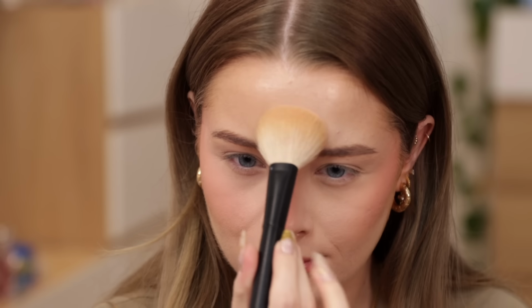So even though the e.l.f. one has definitely got more coverage, I don't know if you can see, it looks a little bit more cakey underneath my eye. I feel like it's clung to the lines a little bit more and given me a bit more texture. Let's see actually if I add a bit of the e.l.f. one under this eye, if it will give me a little bit more coverage as well. That's looking really nice. On the rest of my face, I'm going to use a brush. Let's see what happens on my forehead.